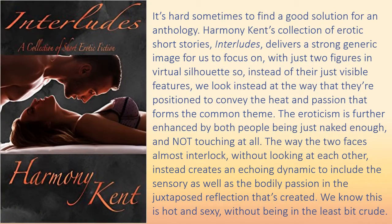It's hard sometimes to find a good solution for an anthology. Harmony Kent's collection of erotic short stories, Interludes, delivers a strong generic image for us to focus on, with just two figures in virtual silhouette, so instead of just their visible features, we look instead at the way that they're positioned to convey the heat and passion that forms the common theme. The eroticism is further enhanced by both people being just naked enough and not touching at all. The way the two faces almost interlock without looking at each other instead creates an echoing dynamic to include the sensory as well as the bodily passion and the juxtaposed reflection that's created. We know this is hot and sexy without being in the least bit crude.